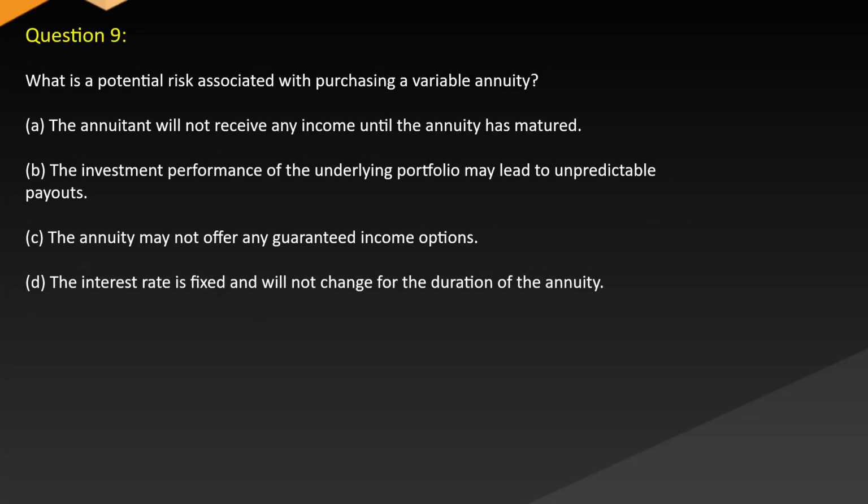Question 9. What is a potential risk associated with purchasing a variable annuity? A. The annuitant will not receive any income until the annuity has matured. B. The investment performance of the underlying portfolio may lead to unpredictable payouts. C. The annuity may not offer any guaranteed income options. D. The interest rate is fixed and will not change for the duration of the annuity.